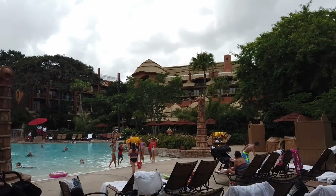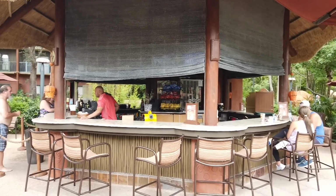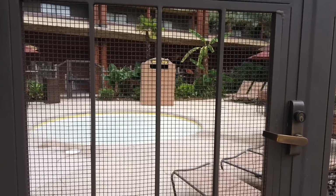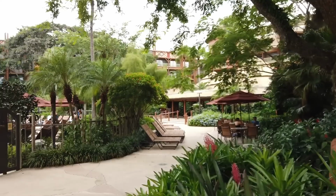Also here at Uzima Pool is Uzima Springs Pool Bar. Great spot to grab African beer, South African wine, specialty cocktails, and things like that. Obviously you need your pool drink. This is where you stop when you're at Uzima. There is a shallow pool for little ones over here, but if you want the real good splash pad, you'll have to head over to the pool at Kidani Village, which we will.